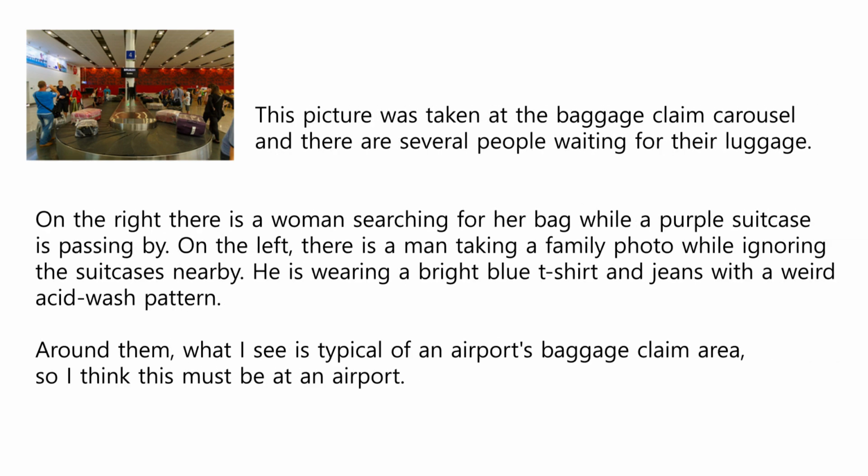This picture was taken at the baggage claim carousel, and there are several people waiting for their luggage. On the right, there is a woman searching for her bag while a purple suitcase is passing by.